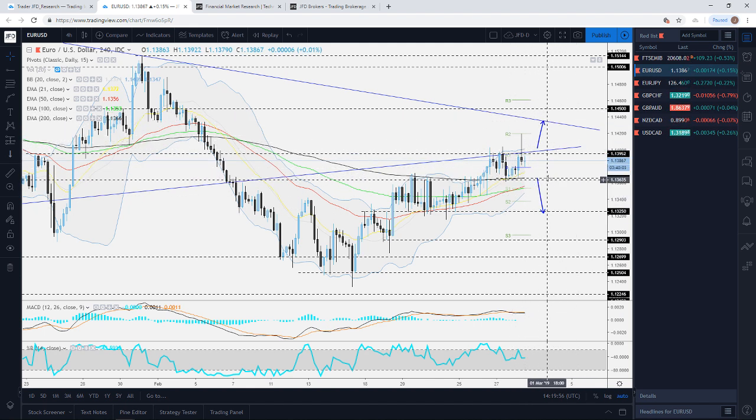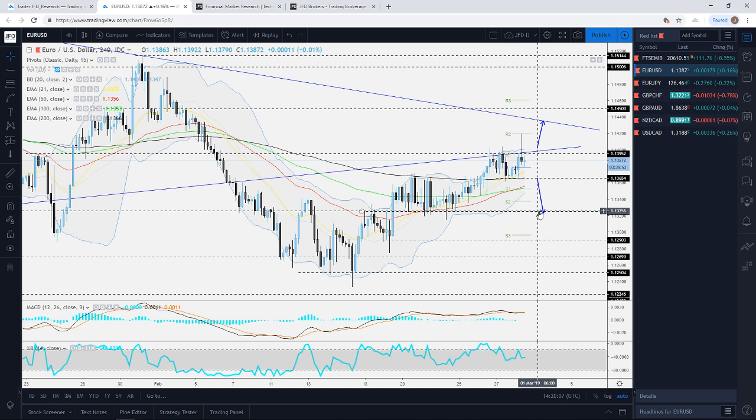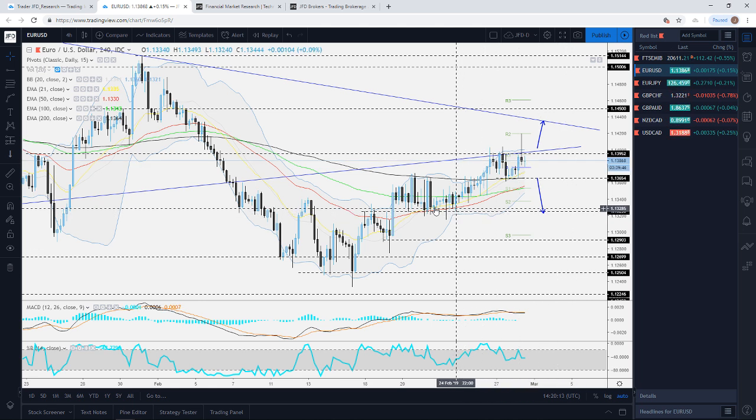In terms of the downside, a good break below the 113.65 level here could be that gateway towards a little bit of lower levels, where, for example, we could target the 113.25 then. So you can see how well this area around the 113.25 played out. It acted as a good area of support, and before that it was resistance.